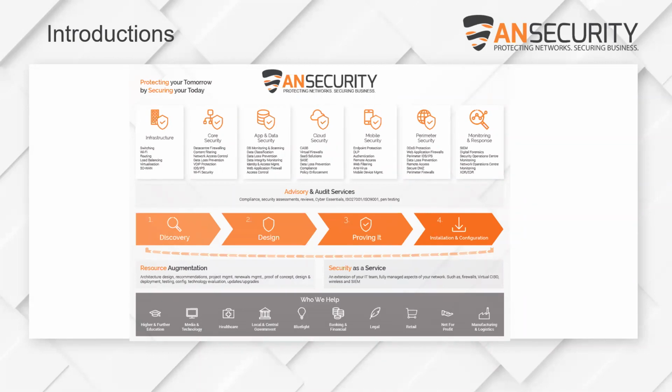Now, each of the solutions that we deliver cover the entire end-to-end spectrum, and they can be consumed in different ways. So we can deliver projects to you, we can provide resources for projects that you're running yourself, we can run full services against an SLA, and we've got a fantastic process for making sure that when we are delivering something, wherever possible, we will try and prove that it will work prior to you having to actually financially commit.